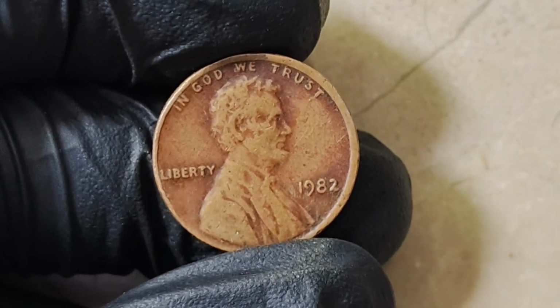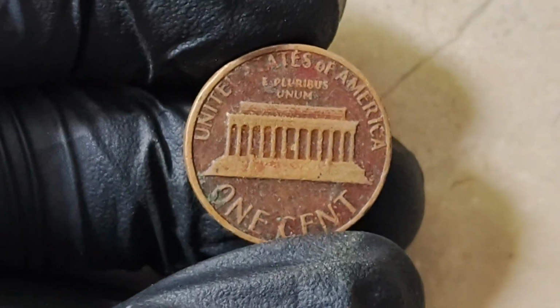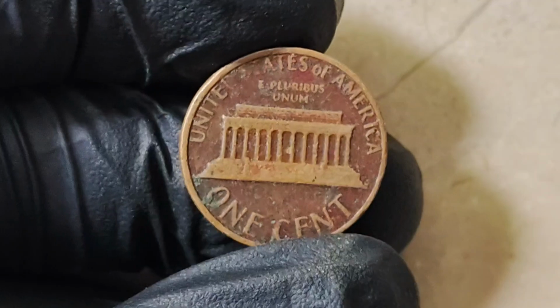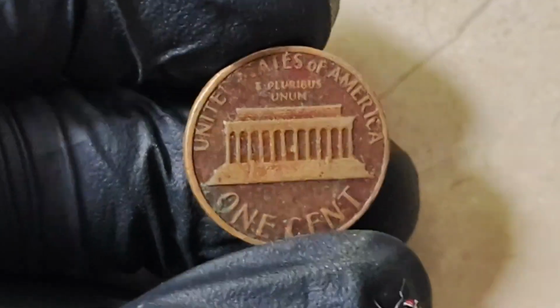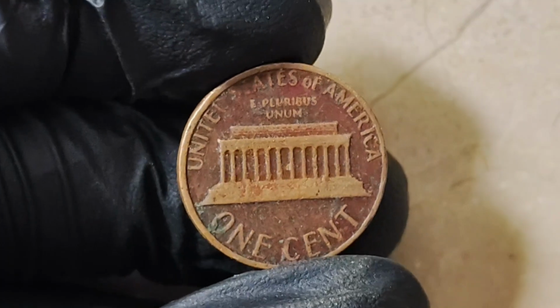He was sorting through loose change on his kitchen table when he spotted a 1982 penny that felt different. The weight, the sound it made when it hit the table, even the color was subtly off. Curious, he waited. And what he discovered next would change everything, because that one penny was not supposed to exist.